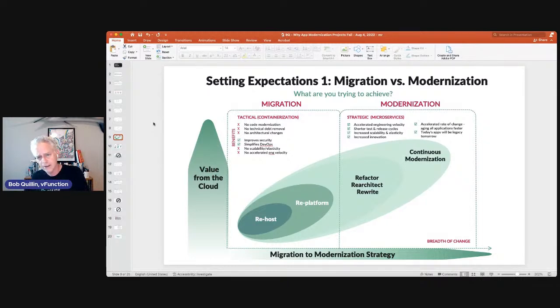you're not modernizing anything. I think that's beginning to be an evolution of understanding how people are looking at the modernization problem. If you want to get that velocity that people are looking for, if you want to increase innovation, if you want to begin to get that application scalability, you're not going to get that unless you look at refactoring, re-architecting, rewriting. So I think we're seeing through this survey more and more understanding that migration does not equal modernization, and if you want to achieve these goals, which are the top goals of modernization, you really have to be looking at some of these different R's besides rehosting, replatforming.